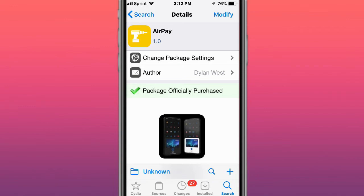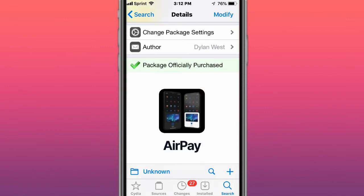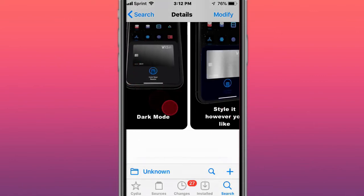The last tweak is called AirPay. It is Apple Pay reimagined, inspired by the AirPods pop-up. So that's what it looks like.